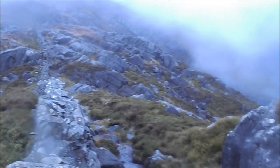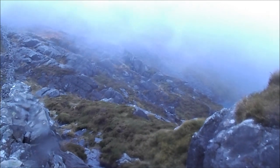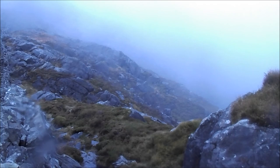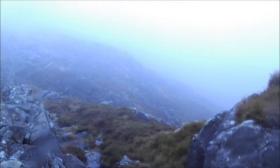We're on the ridge above the lake, and the weather is really coming in. The wind is strengthening, and the rain is not far away. Heavy rain has arrived, and morale is low. Today is going to be a real physical and mental battle.